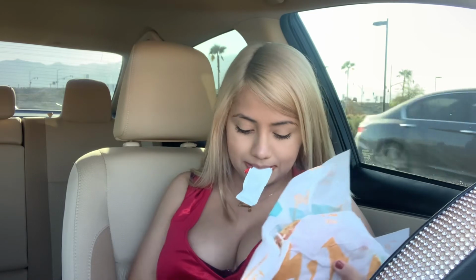Try the chalupa. Chalupas are my ultimate favorite thing from there. Everything's on sale. The tomatoes sell out.